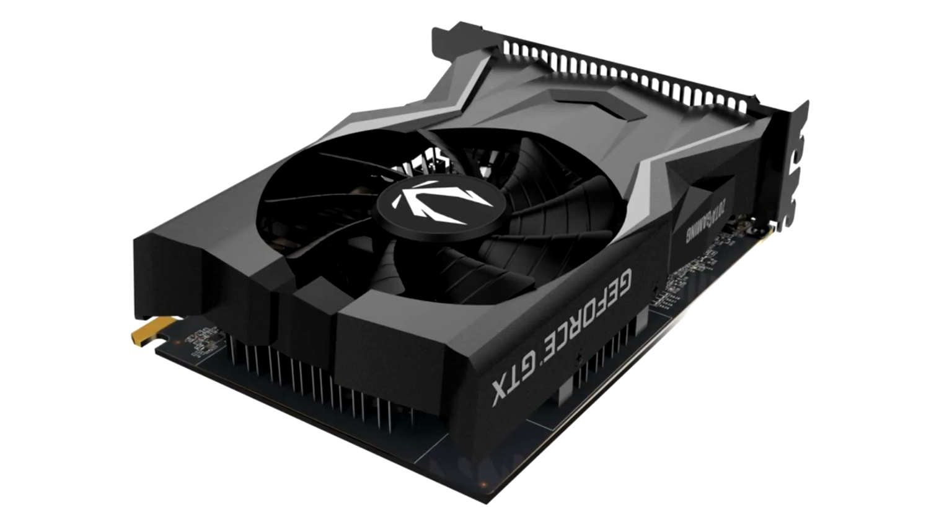ZOTAC has announced its card at €160, and in fact it seems possible to buy it for about €158, making it one of the cheapest GTX 1650.